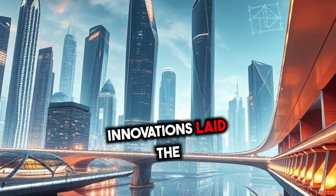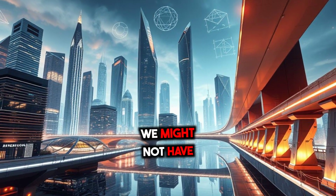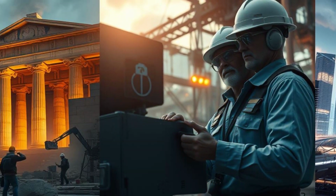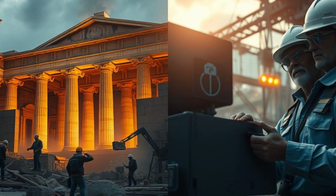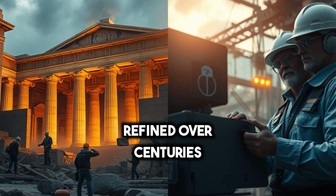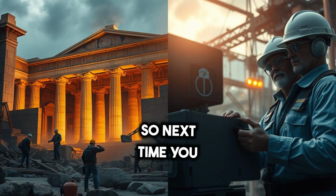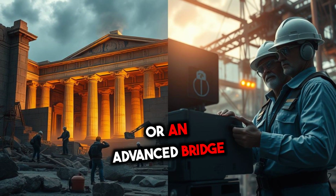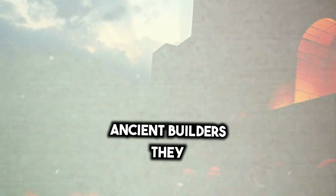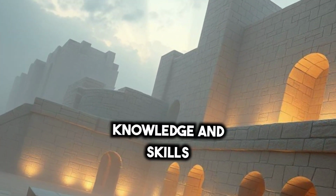Why did these ancient engineers matter? Their innovations laid the groundwork for future generations. Without their ingenuity, we might not have the architectural and engineering marvels we have today. The principles of mechanics, geometry, and material science that they developed have been refined over centuries, but remain rooted in their discoveries. So, next time you marvel at a skyscraper or an advanced bridge, think back to those ancient builders. They were the true pioneers of engineering, shaping the world with their knowledge and skills.